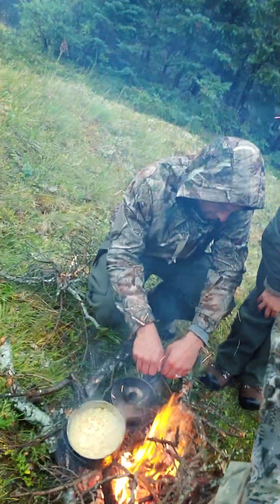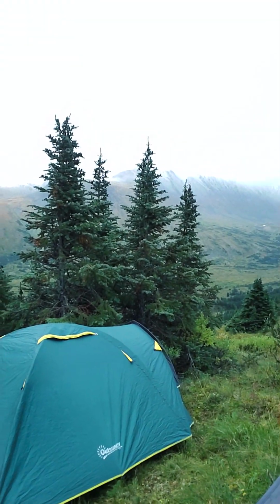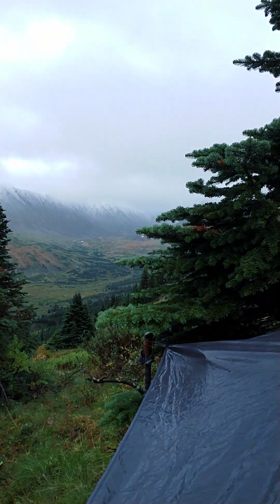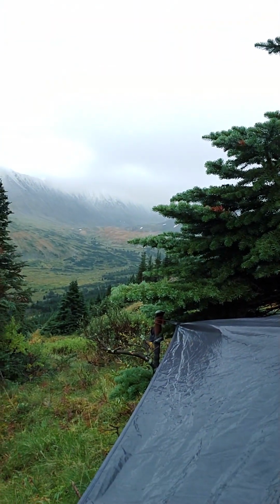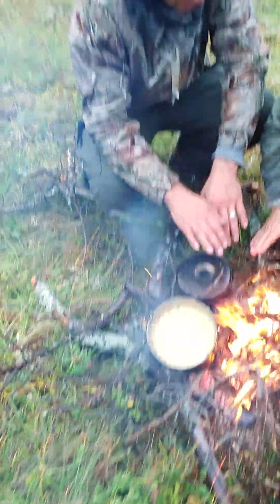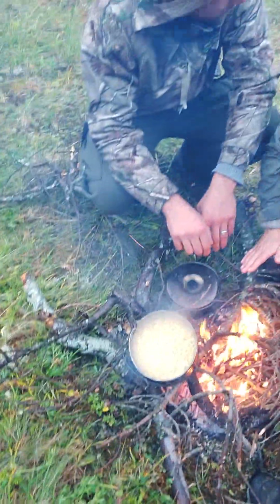We got the fire going here, but we just got a lot of snow up top. It's a lot colder than what we wanted it to be. But it's perfect sheep country. There's sheep right over on the hill over there. We're starting to warm up now. We got mac and cheese cooking and everything else. This is just a blessed time.